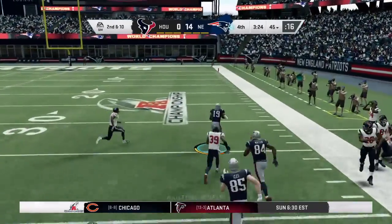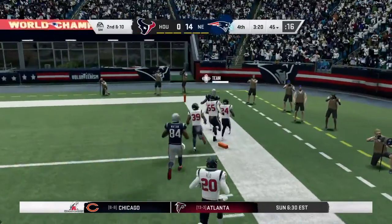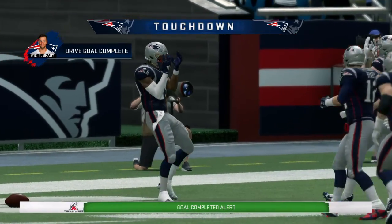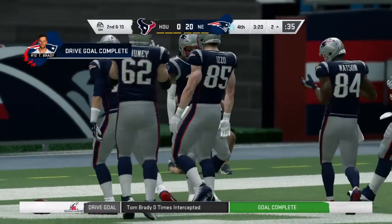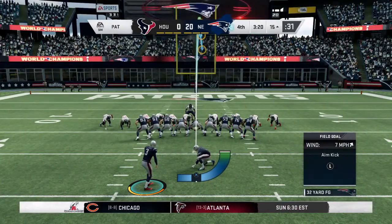Brady's throw into the hands of Harry. He's got a convoy, and he might be gone. And all the way in. Touchdown, New England. N'Keal Harry, 55 yards. And the Patriots, they add on to their lead.